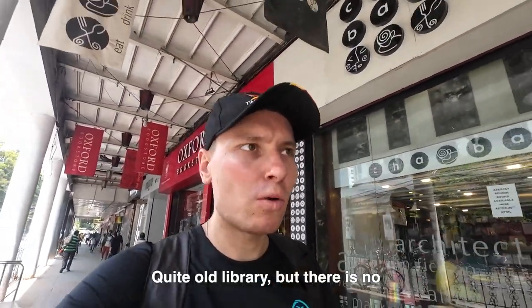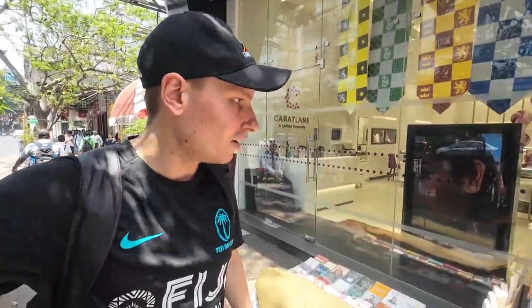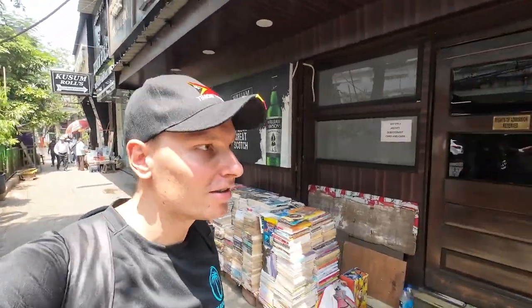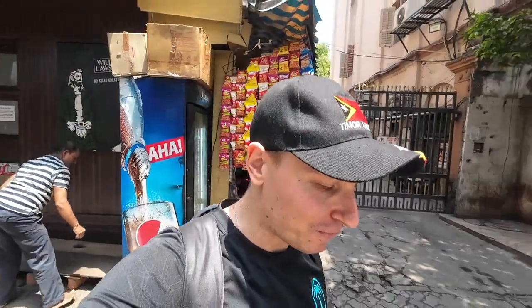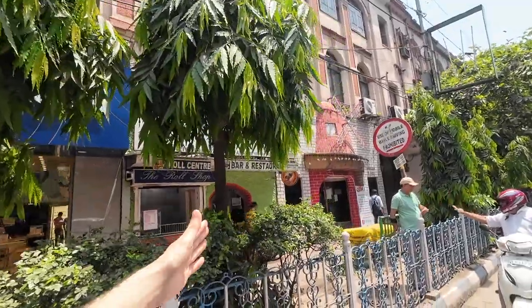Impressive. Quite an old library, but there are no wall maps, surprisingly. I thought I'd see India wall maps. And other booksellers just beside the Oxford Bookstore, all surrounded by British colonial architecture. Wonderful, amazing street. See another bookseller, and he's preparing to sell books as well. Look at this, British colonial legacy, and bars and nightclubs.